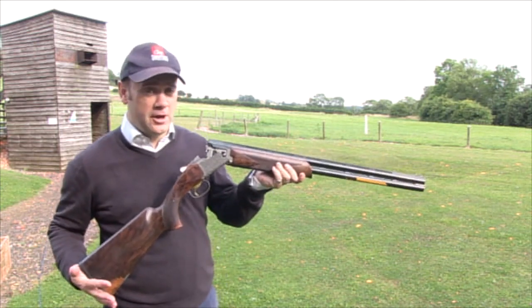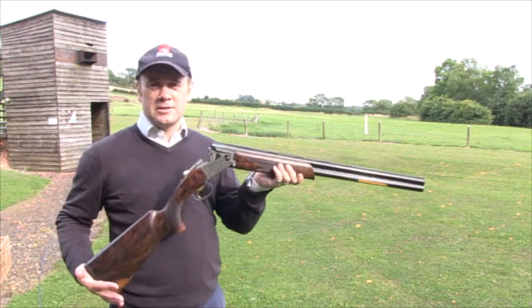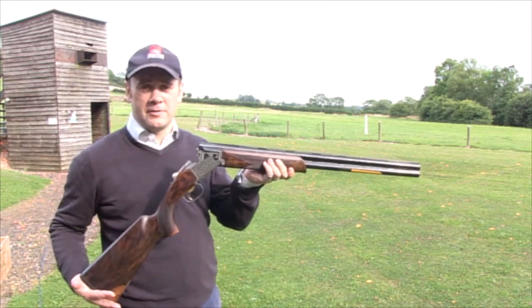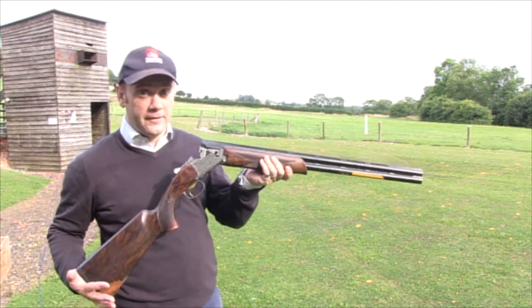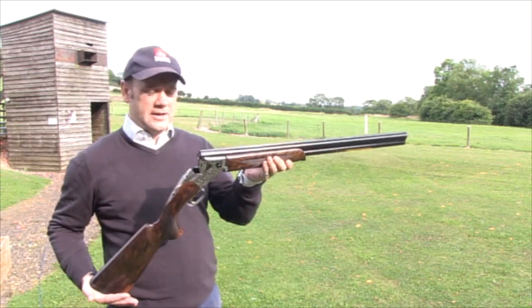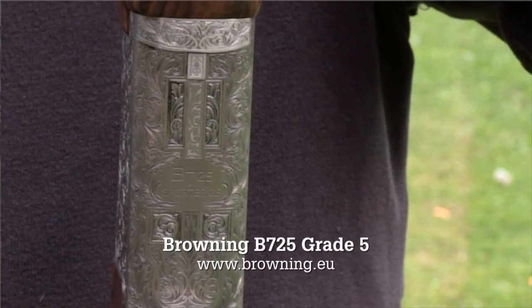Now this gun is very clearly based on the iconic B25 that was brought into production in 1926, not long after the owner of Browning and the inventor, John Moses Browning, died in the Herstal factory. Over the years, the Browning B25 has evolved into the B125 in the 70s, then the 325, the 425, the 525, and this latest iteration, launched last year, 2012, the 725. This is the upgraded version, the Grade 5, which has just come out for the 2013 season.